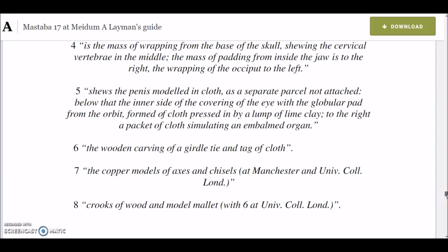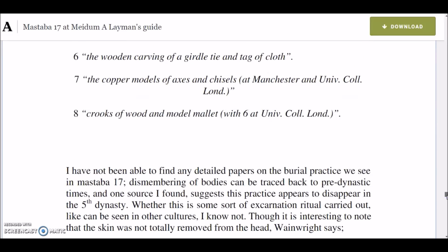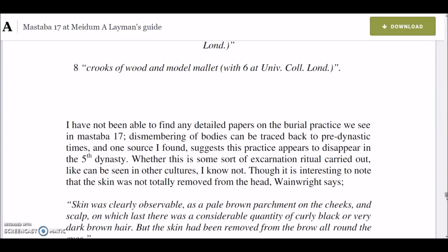And he just goes on to the strange way that this body was wrapped separately. And it just says, I have not been able to find any detailed papers on the burial practice we see in Mastaba 17. Dismembering of bodies can be traced back to pre-dynastic times, and one source I found suggests this practice appears to disappear about the 5th dynasty. Whether this is some sort of excarnation ritual like can be seen in other cultures, I know not.